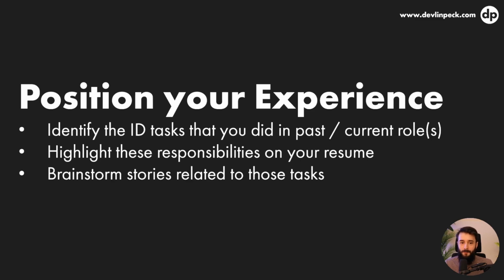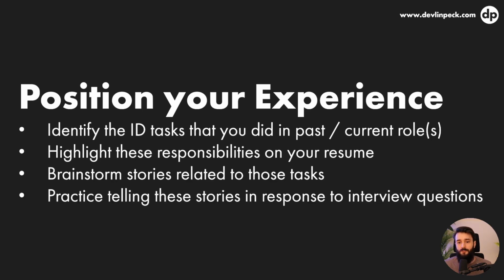Again, this is the part that may seem easy. Yeah, tell stories about how you performed ID tasks, but if you put in the effort, take a few days, take hours, whatever you need to write out these stories or at least outline them, that is going to help you immensely when it comes to interviewing. So practice telling these stories in response to interview questions. That's how you're going to position yourself as having instructional design experience, even if your resume doesn't have the title instructional designer. Okay? And I've seen people do this really, really well.